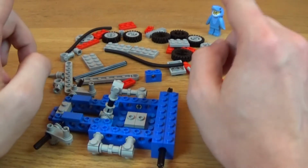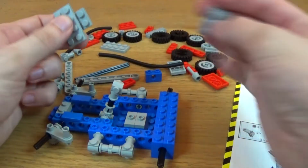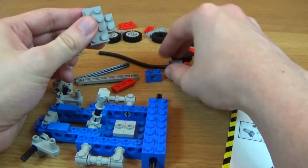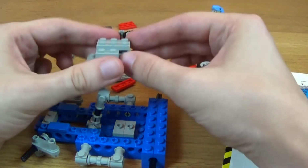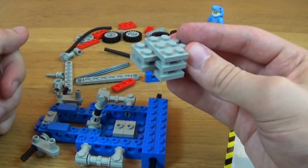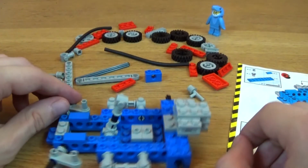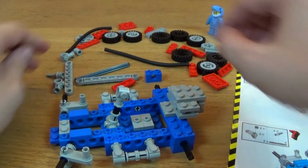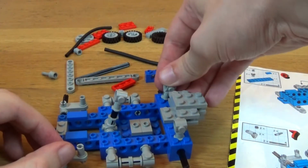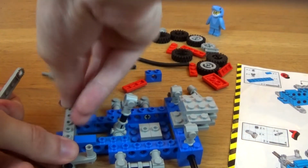Okay, now to build an engine. Or what this kit thinks an engine looks like. So there we go. It's an engine. What's the matter? Never seen an engine before? Okay. Right, so that goes there, and then there we go. Let's do that. And let's assemble more of the steering section.